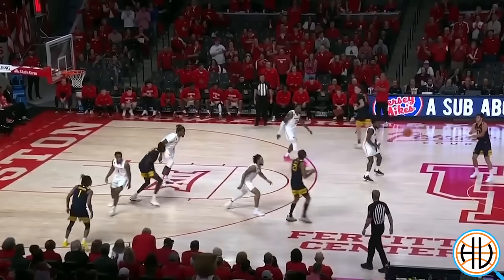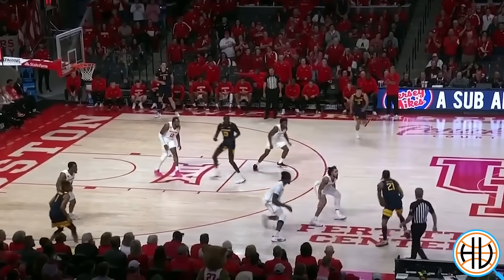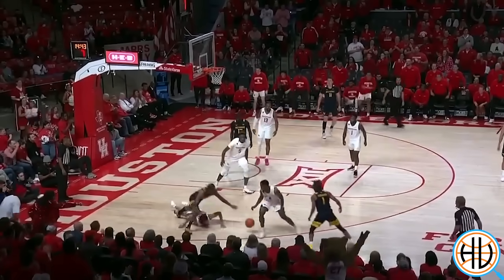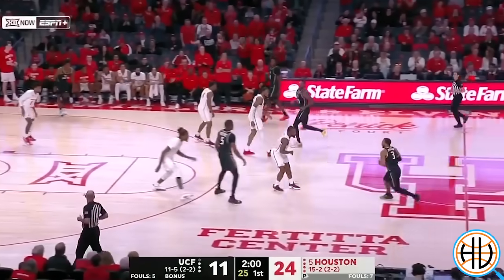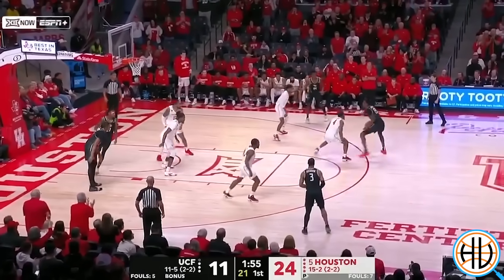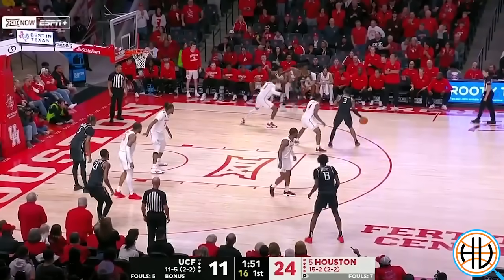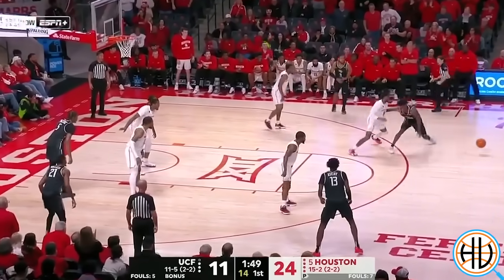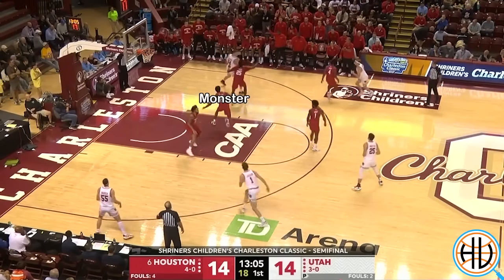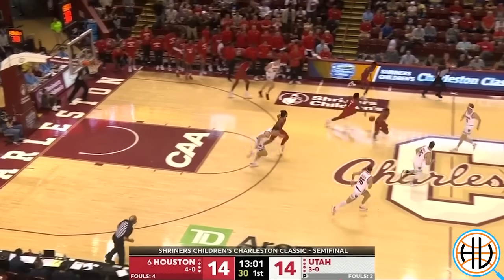So how do you score against the blitz? One idea would be just to not set ball screens at all. You can't get blitzed if there's no screen in the first place. The problem with that is the alternative is likely going to lead you to either one-on-one isolations or post-ups. The Houston guards are great at guarding one-on-one on the perimeter, and if you throw the ball in the post, they're probably going to blitz you anyways. Kelvin Sampson refers to that as their monster defense.